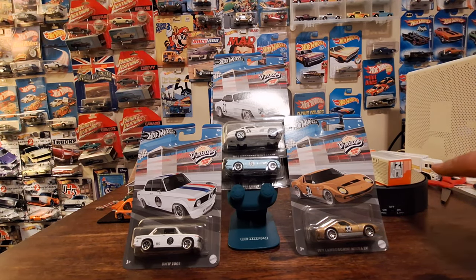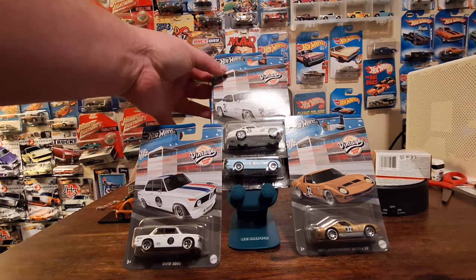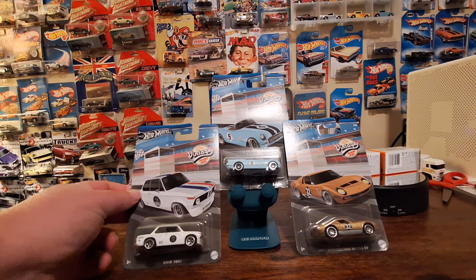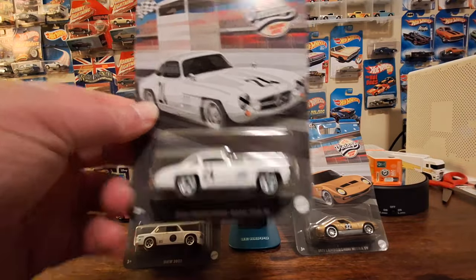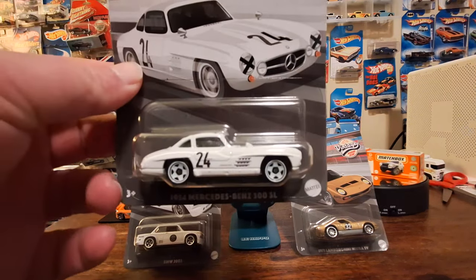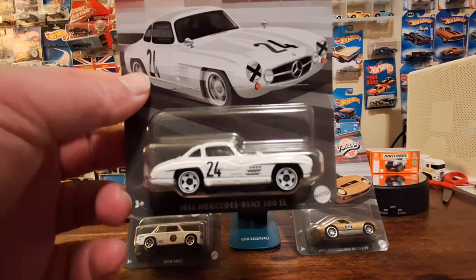But let's take a closer look. And we've got a couple items on the turntable, and I want to open up some other items as well. So let's begin to show you these up close. So this will be number 1 of the Vintage Racing Club set. There is the 1954 Mercedes-Benz 300 SL. Welcome addition to my Mercedes collection.